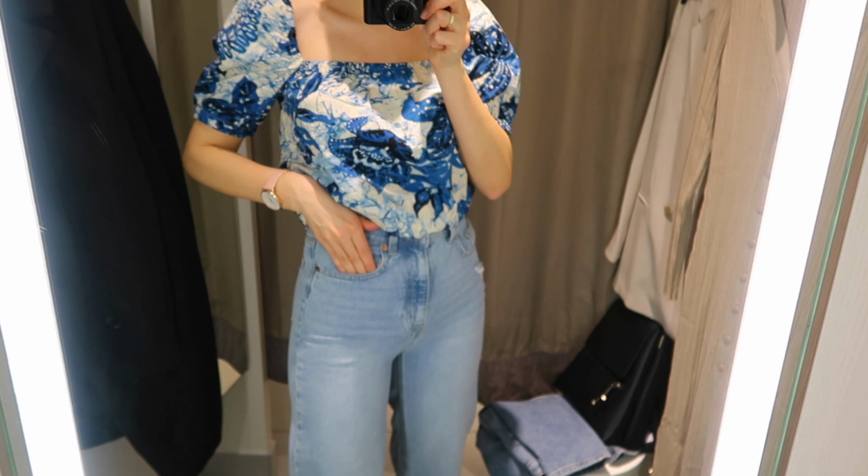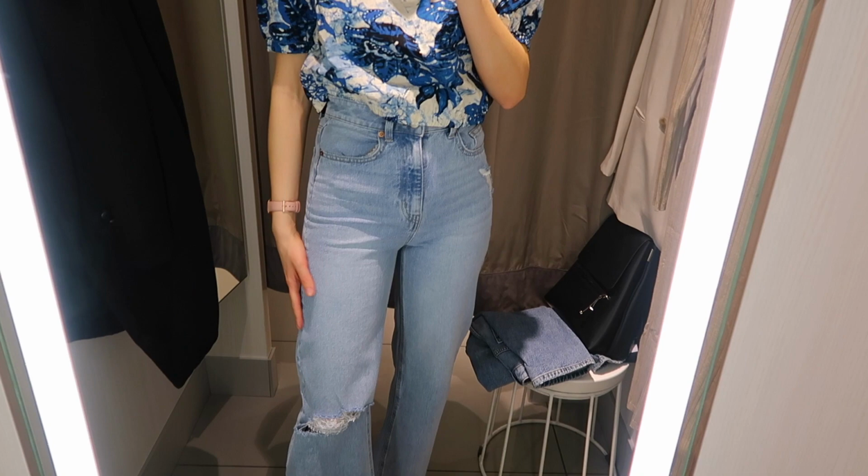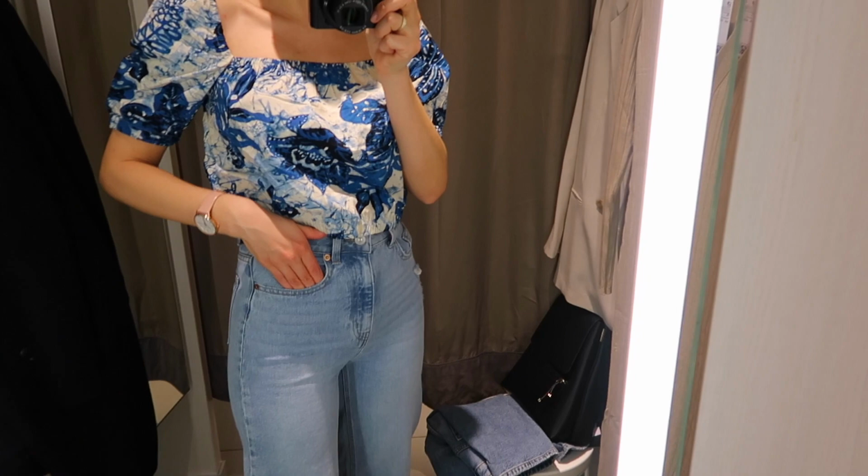I really like the color and the fit, but when they're wide leg, they have to be really wide in the leg, and long. These are not my fit.